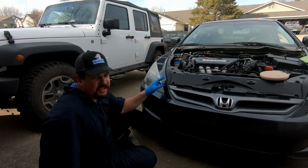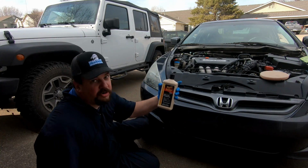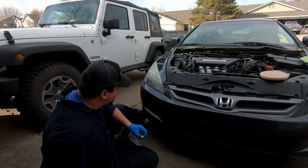Okay guys, let's see if we can get these headlights looking better like we've done on previous cars. We are going to use this Meguiar's 105 with a dual action polisher, and let's see how it looks.